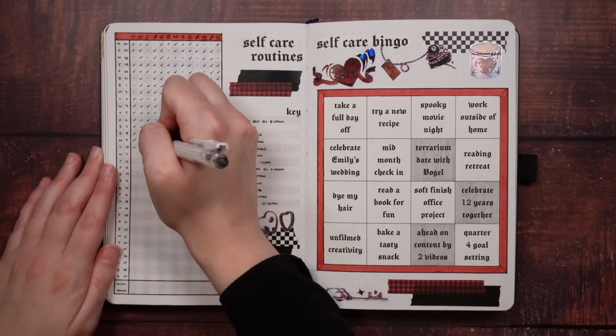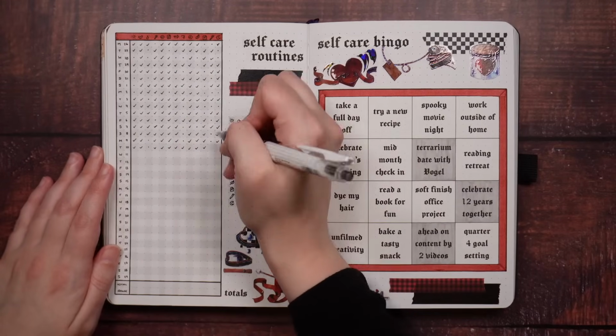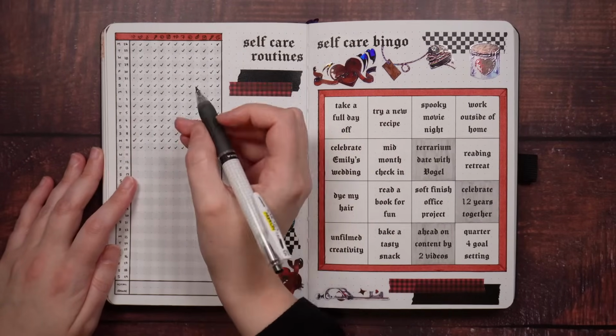The important part about this self-care routines tracker though is making sure I'm focusing on routines that actually move the needle. They're the ones that are going to have an impact on my self-care, whether that be physical or mental. They're the ones that I don't necessarily do every single day if I'm not tracking them, and by tracking them, I'm more inclined to get them done.